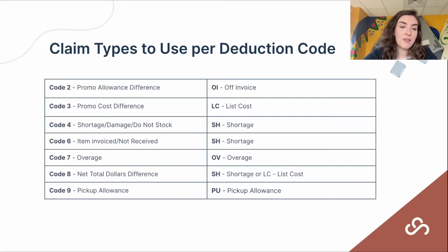And then you also have codes 8 and code 9. So code 8 is for net total dollar difference, and then code 9 is for pickup allowance. And I wanted to give Ryan some space here to add any context for either the codes or some of the acronyms for the different claim types.